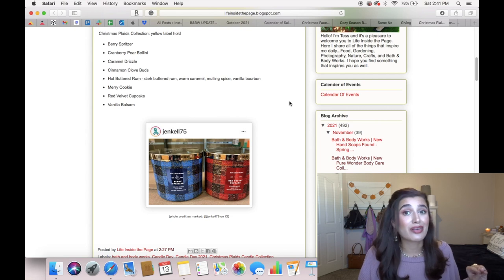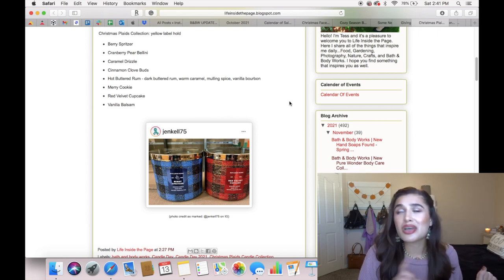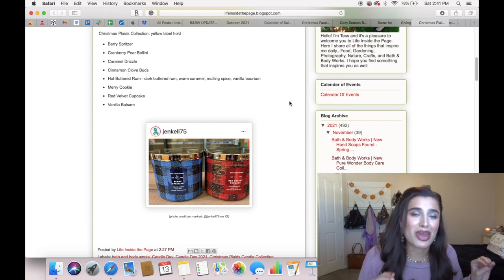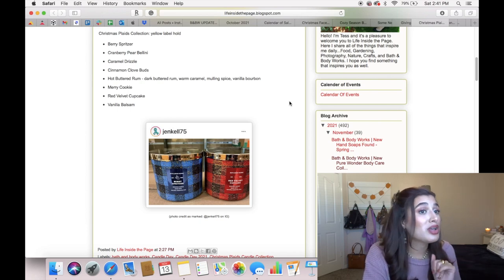Really the only one on here that I am dying to try is Red Velvet Cupcake, because they used to come out with it every single Candle Day, and they didn't the last 2 years when I was actually into Bath & Body Works. So I really, really want this candle. I'm definitely putting this one on my Candle Day wish list.